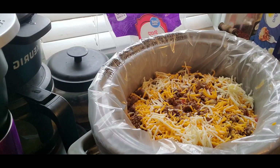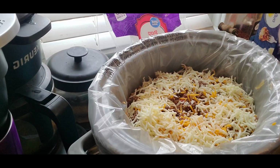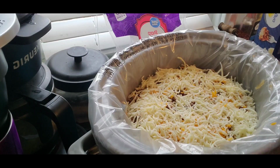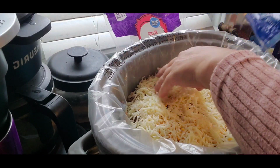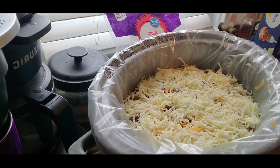So this is looking pretty good. I'm gonna do a lot more Parmesan, or what is this? Mozzarella on top. There we go. I used up that bag of cheese.